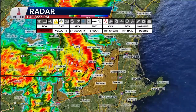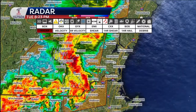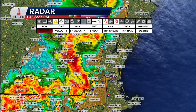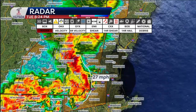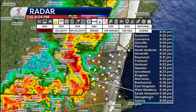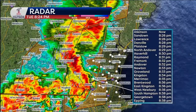And the reason I say if is because remember what I was talking about, right? With this setup and the way that we've got it here, and I'm going to give you towns and times again in just a minute. But when you look at this, what I've been noticing is that it's been breaking into clusters and losing a little bit of its organization. When it does that, we tend to see the pockets of wind damage really become a bit more broken. But overall, on this line, where and when it's going to be, let me get this out of the way and show you what we've got here.